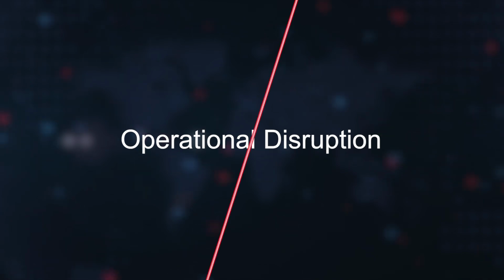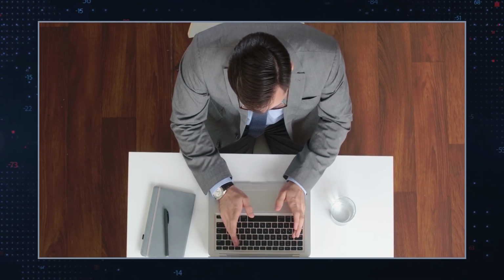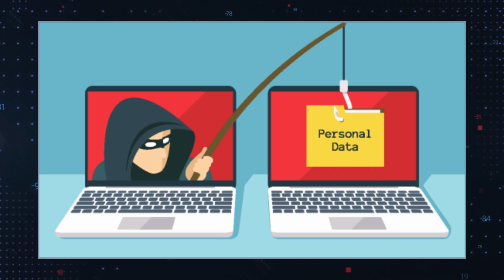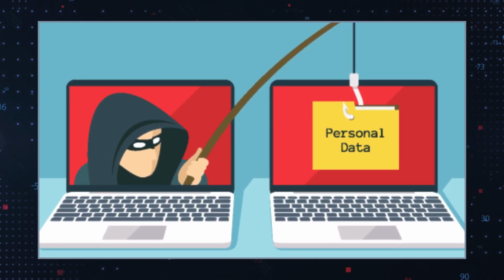Operational disruption. For businesses, the loss of access to critical data can halt operations, resulting in financial and reputational damage. Privacy concerns. Ransomware attackers may steal sensitive data before encrypting it, threatening to leak the information if their demands are not met.